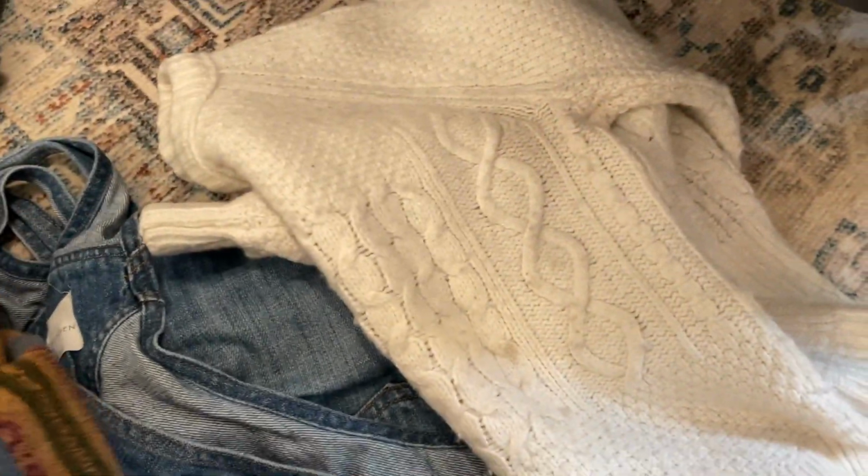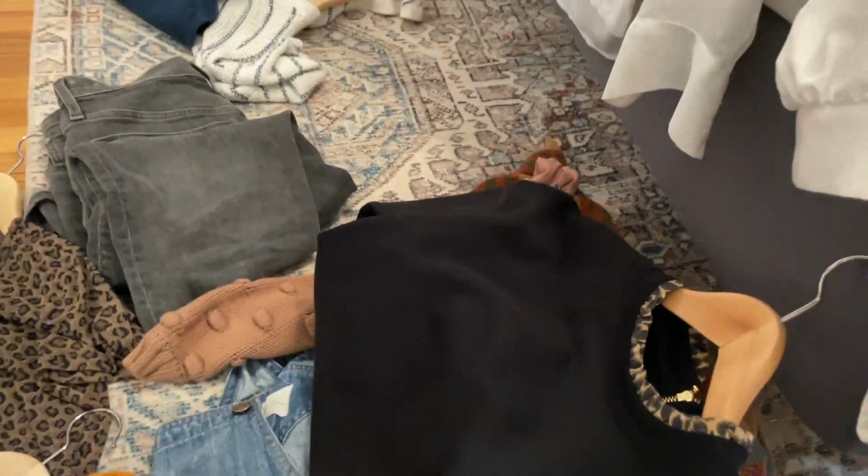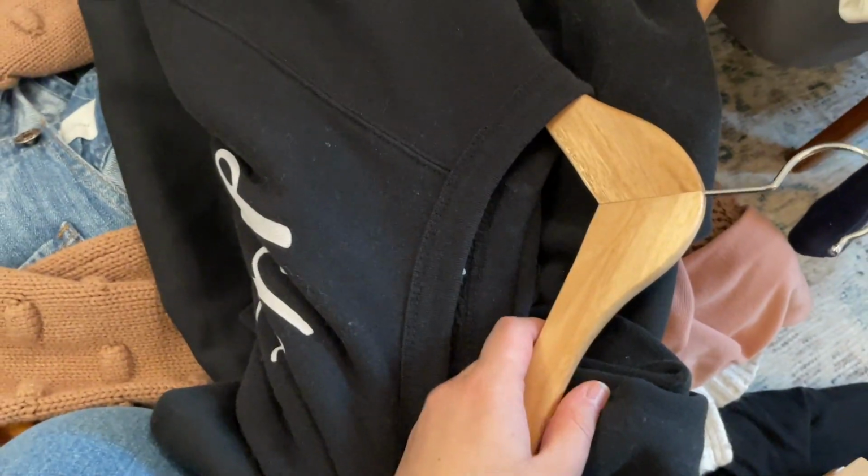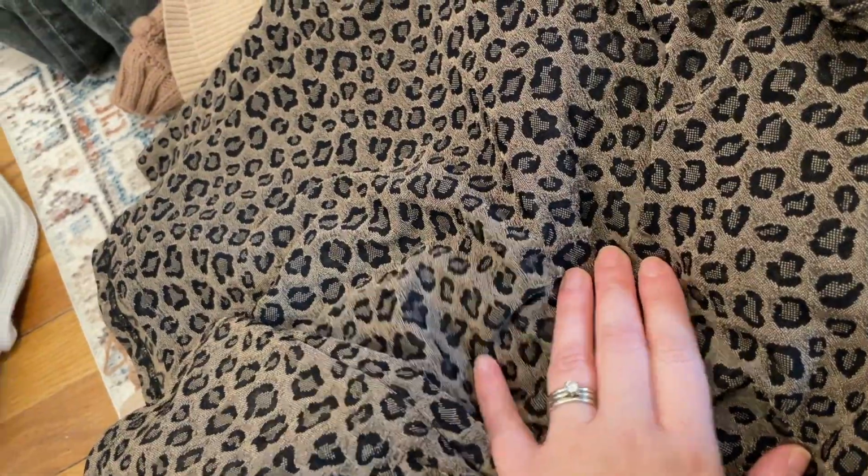So 3, 6, 9, 12, 15. I don't know that I would wear this sweatshirt under the overalls. So let's get that one out. So we got 15, 18, 21. I'm gonna wear it with this white sweater on top because it's a short sleeve shirt. So that's 21 outfits, 30 outfits.